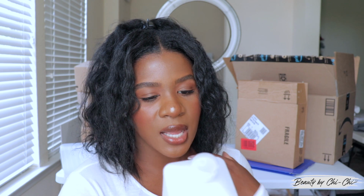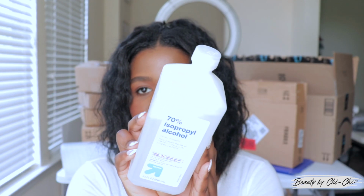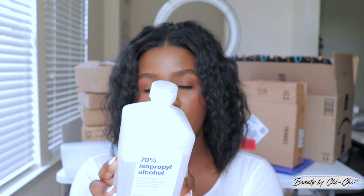But then alongside that I do use a 70% isopropyl alcohol, if I said that correctly, but this helps to really just clean everything and sanitize everything. I'm pretty sure y'all have seen this before, so it's nothing new, but it's really nice in terms of making sure it's squeaky clean. So like I told you guys, I go ahead and mix these 2 together, run some hot water, and then I'm pretty much good to go.